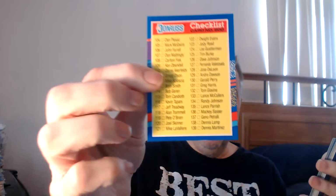And I've mentioned in the past, whenever you open up these vintage boxes, you already know who made it to the Hall of Fame and who didn't. So that's kind of a plus there. Nowadays, you just got to hope the rookies you got make it to the Hall of Fame. Okay, another checklist card there.